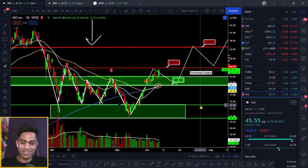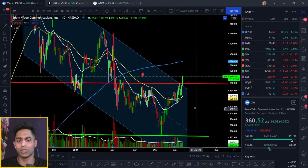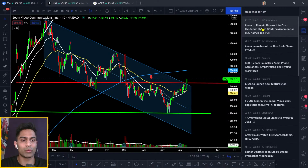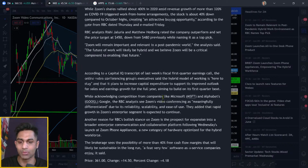So Zoom is zooming today, so let's take a look at Zoom. I was reading up a little bit. I think it got an upgrade. Could be wrong, but I did remember reading some type of headline today: Zoom to remain relevant in the post-pandemic hybrid work environment, RBC names top pick. I think yes, so it did receive some type of an upgrade.